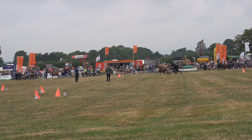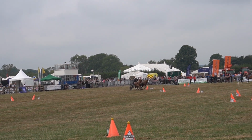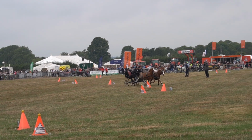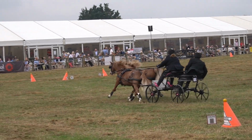These little ponies, Elf and Leather, look almost identical. I hope they have the same feet, but fixing it up could be critical for these two. They're going very well as they turn left-handed into the slalom. A, B, C, and the elements clear. They got a little bit of a wide turn into the fifth. That might just make a bit of a difference.